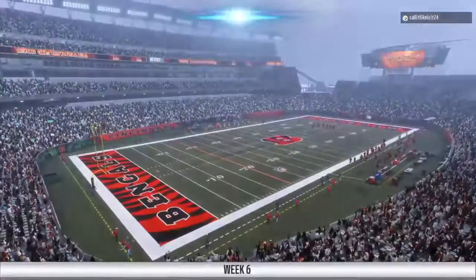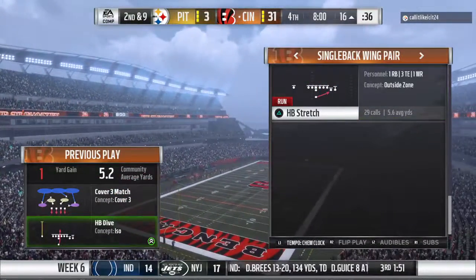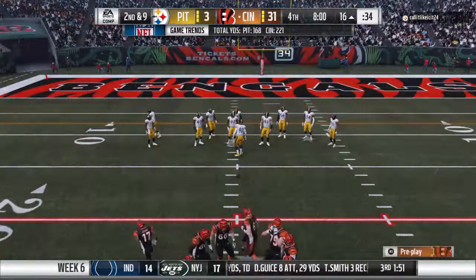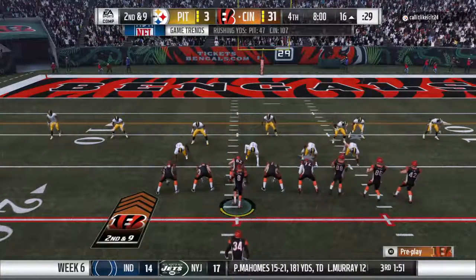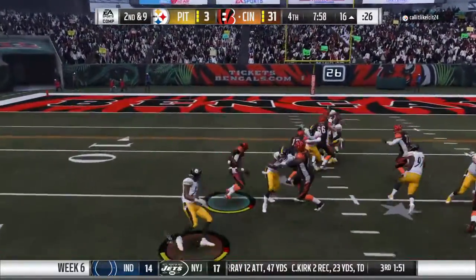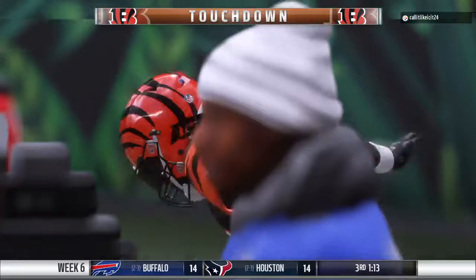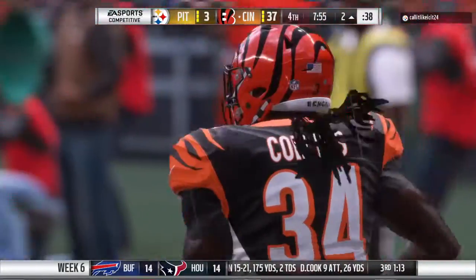Back now in Cincinnati. Here we go. They go again with Collins. And he'll take this into the end zone for a Bengal TD. Alex Collins, his first touchdown on the year.